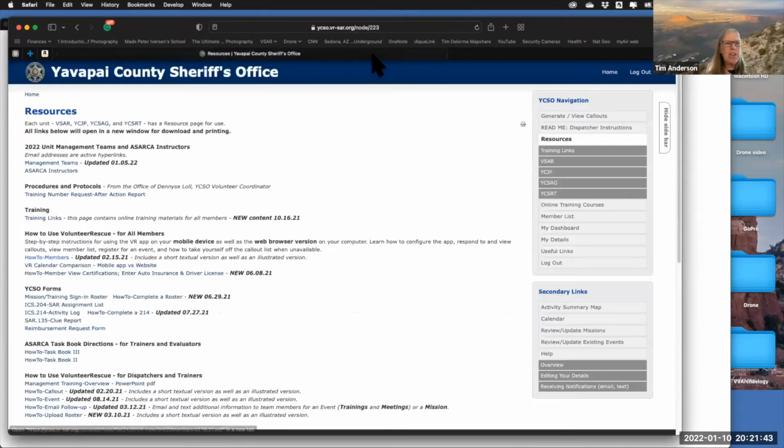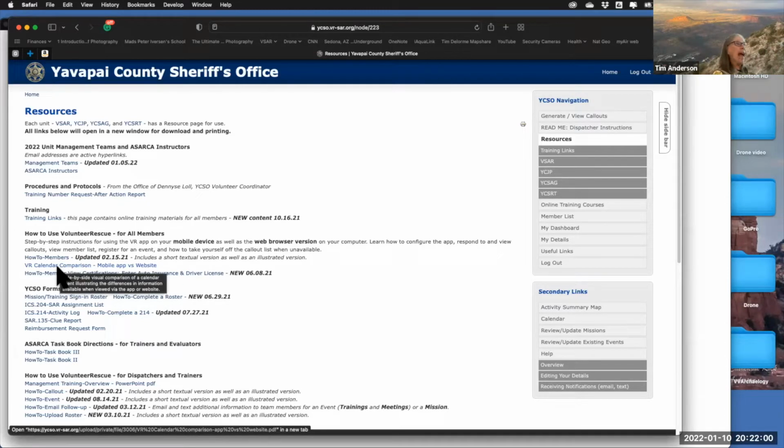Okay, so that was the how-to, this is under the how to use volunteer rescue for all members. We just call it how-to for members, basically. But you're also going to find another neat little page that talks about the VR calendar comparison that shows you the difference between the app and why you want to go to the web browser. There's a really good quick recap of that. And then how to view certifications and how to enter your own certifications. And we'll be covering that more in a little bit of detail here.